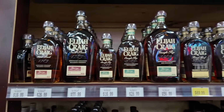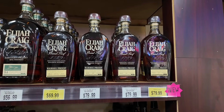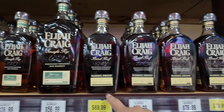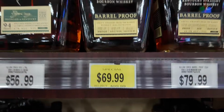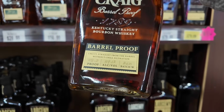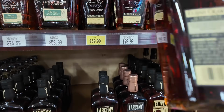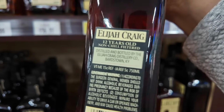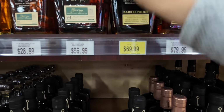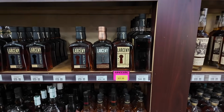Elijah Craig. And they got a bunch of barrel proof. Looks like they have B524, A124, C924, but check this out. On sale for 69 bucks is a B521. This is like 4 years old, guys. This is a 4-year-old bottle. I haven't had this one. And of course, this is when they were age stated 12 years still. That's pretty sweet. I don't know, maybe I'll pick that up. I gotta pick something up to drink this weekend.